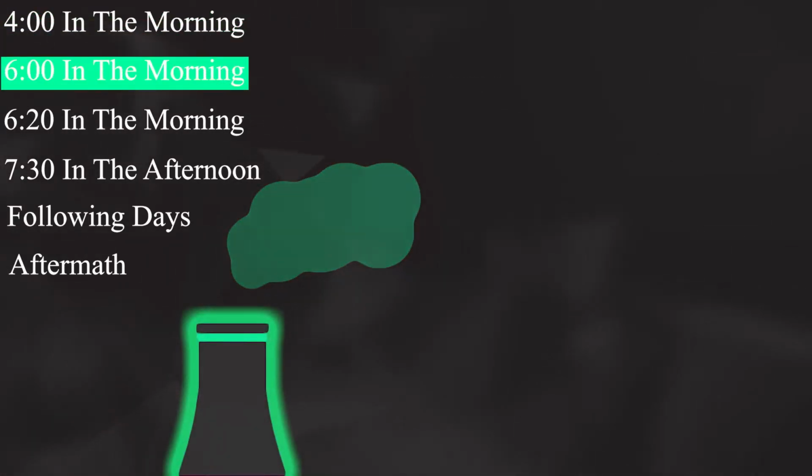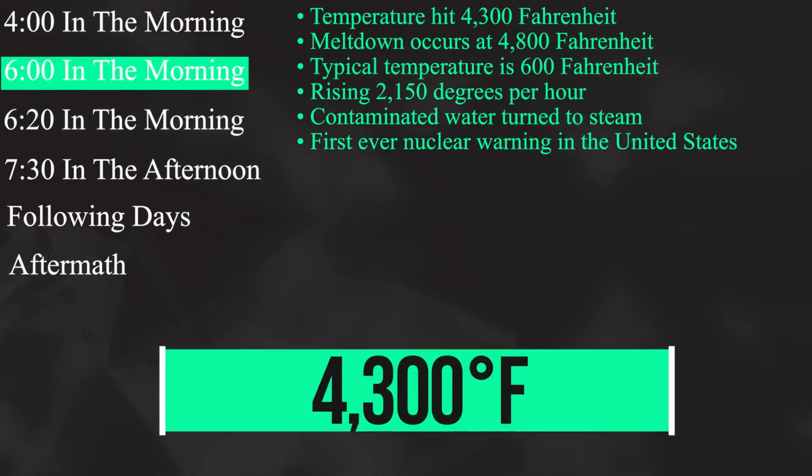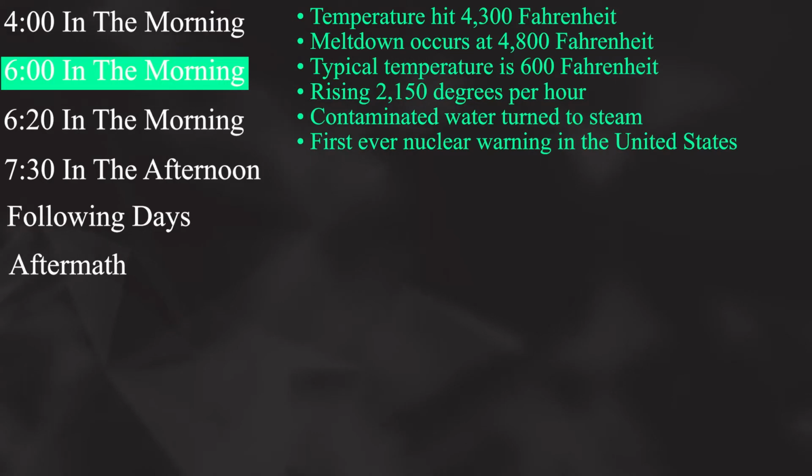It's now 6 a.m. 2 hours have passed, and the nuclear reactor's temperature was rising fast. Within hours, the core itself had reached dangerously close to meltdown temperature, 4,300 degrees Fahrenheit. To put that into perspective, a reactor will experience total non-negotiable meltdown at 4,800 degrees, and a typical operating temperature for a reactor is around 600 degrees. With some quick math, we can see that the reactor was rising in temperature at a rate of 2,150 degrees per hour, leaving only around 15 minutes until complete disaster would strike.